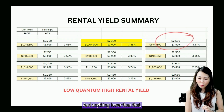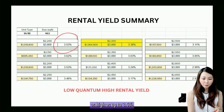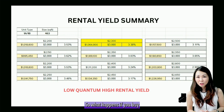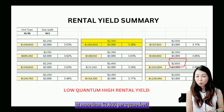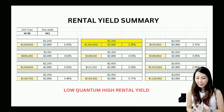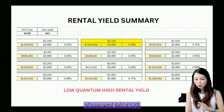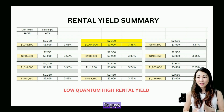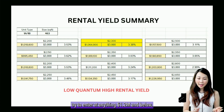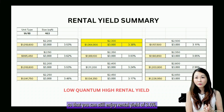And anything lower than that in terms of an entry price will all give you rental yield as high as up to 3.5%, as low as 3.05%. So what happens if you buy at more than 2,006 per square feet? This will mean that your entry price will be 1.2 million, and that will start showing signs of lower rental yield at 2.9%. So guys, if you are looking for a one-bedder in Lentor area, try to enter at anything 1.2 and below so that you can still enjoy rental yield of 3%.